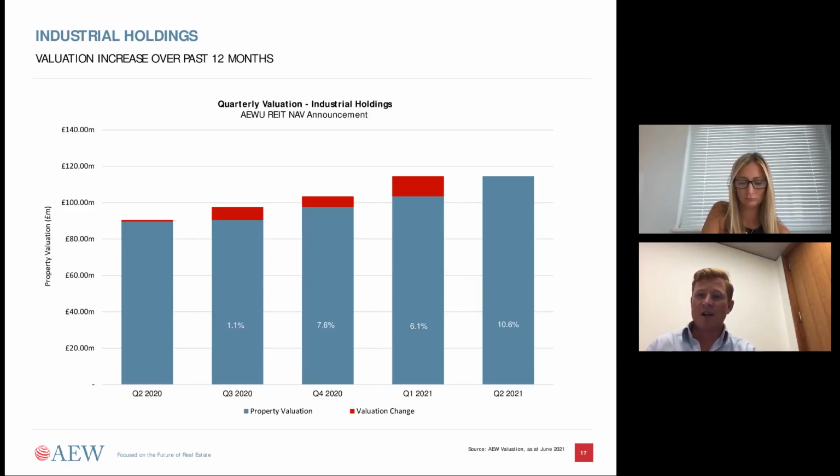So slide 17 is really just illustrative of the industrial performance over the past 5 quarters. You can see that the industrial properties were up 6.1% and then 10.6% this quarter. So very strong performance in the industrial holdings, which reflects the market. We move on to slide 18, please.